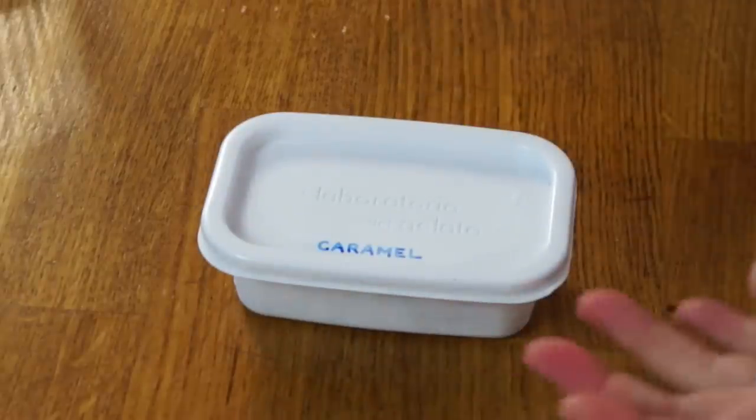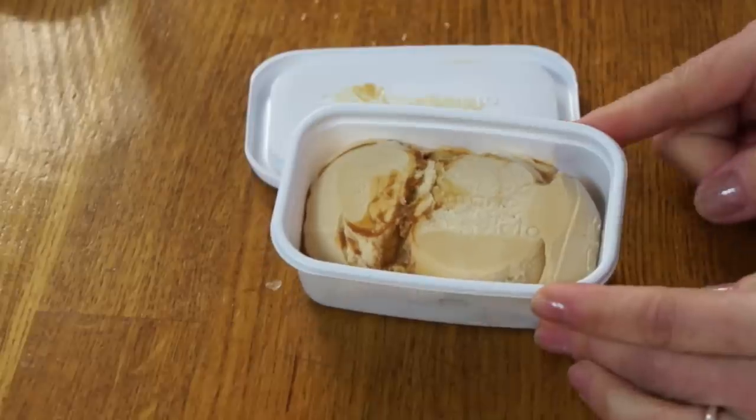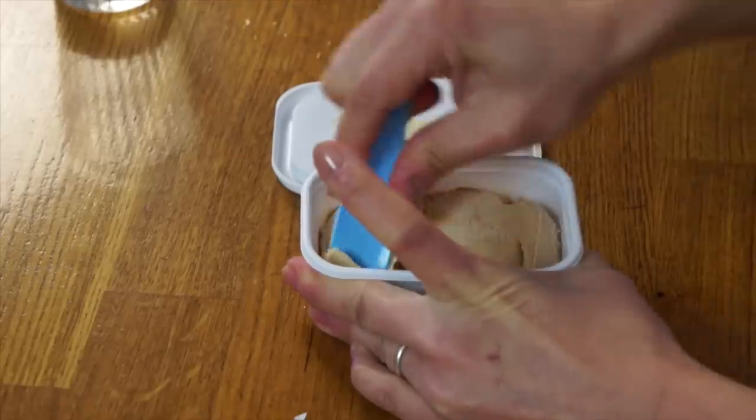And this one is caramel. All right, or caramel, depending on how you pronounce it. Oh, look at that. That looks like it has swirls of caramel in it. All right, let's taste a little bit of that. Oh my. Oh my, my, my, my. That is luscious.